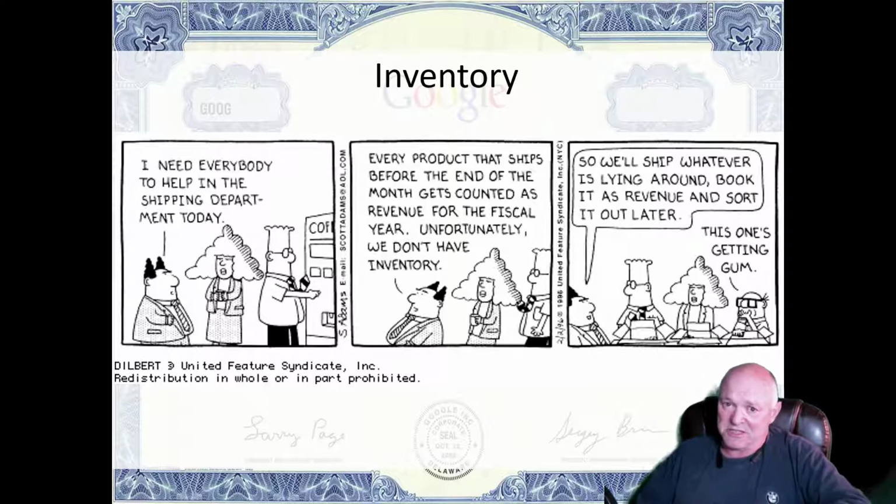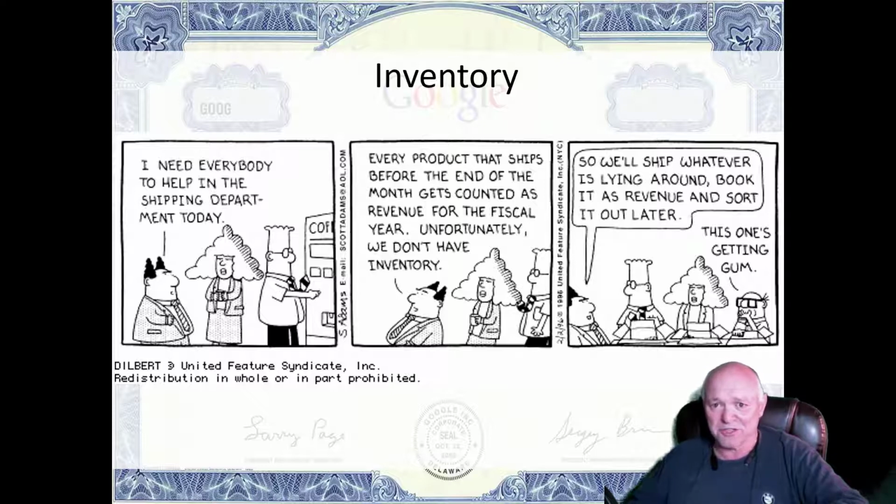In technology businesses, we don't want to hold a lot of inventory because it quickly becomes obsolete. It doesn't go stale, it doesn't start to rust on the shelves, but if you have a particular processor, there's a pretty good chance there's a new one already under development.